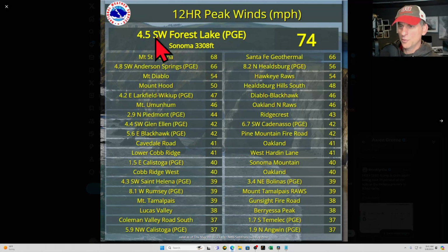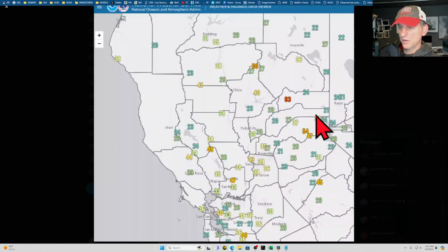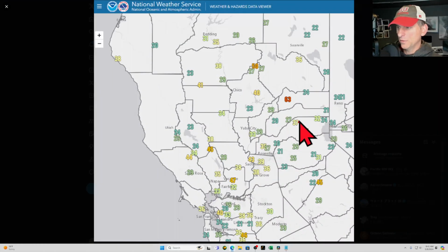Check it out, 4.5 miles southwest of Forest Lake, 74 miles per hour. This is National Weather Service Bay Area here, checking in with some of these wind speeds with this offshore wind event here. So not bad totals here for some areas. Some of these winds can cause some damaging gusts. And this is Sacramento National Weather Service pointing out some of the higher gusts. You can see one over 63 here. And some pretty gusty winds have been out there, and this was mainly through yesterday.